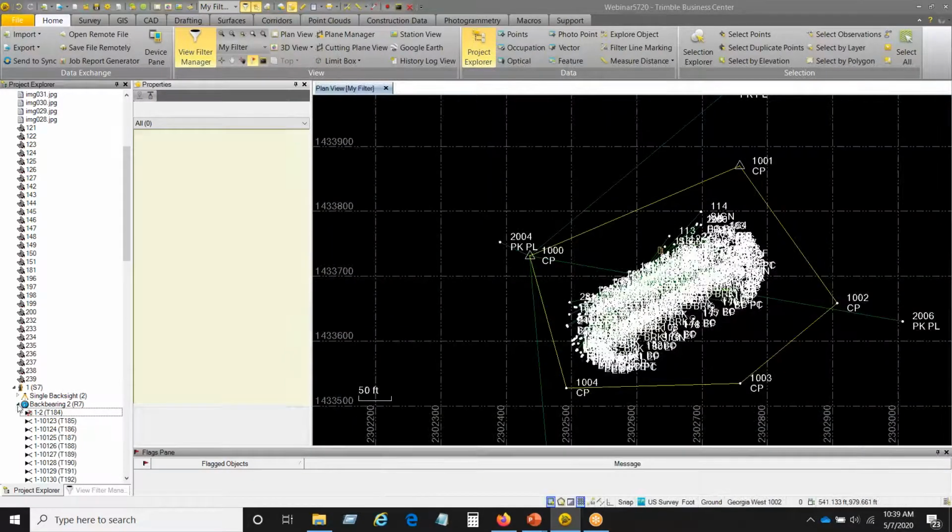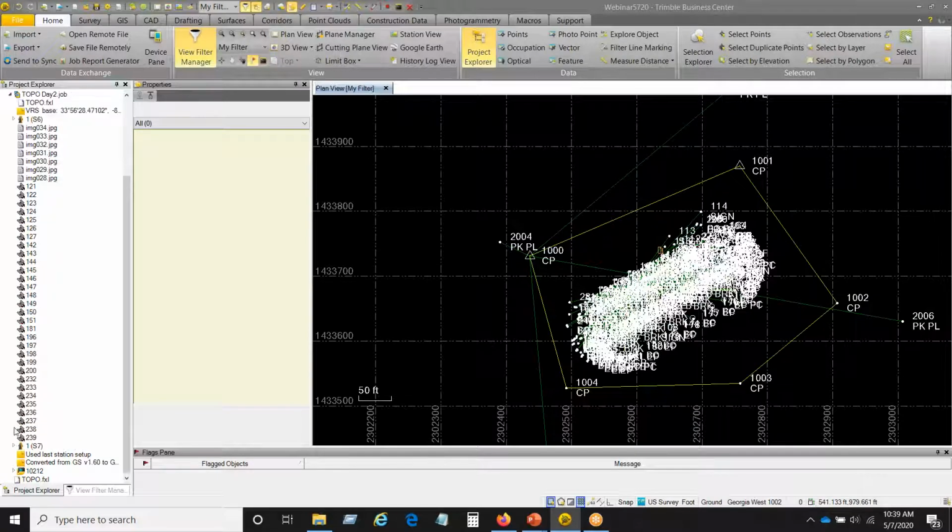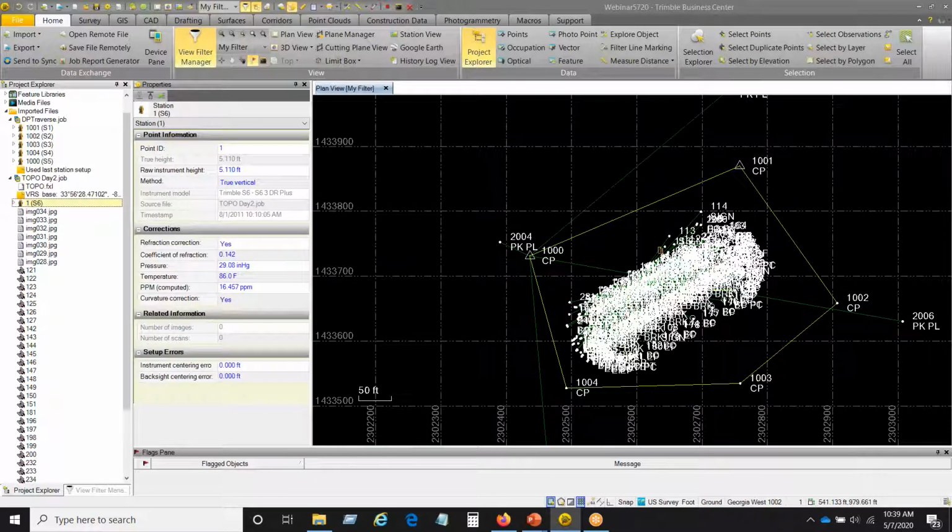All right. So anything you need to do station wise, do down here in the Project Explorer under imported jobs. I can click on my picture of total station in the point. I can change my HI. This is another one that comes up. I've had guys in the field say they measure true vertical, but they actually measure bottom of notch. Guy in the office goes, all my data is off 6 inches. What do I do? You can come in here and change it correctly.